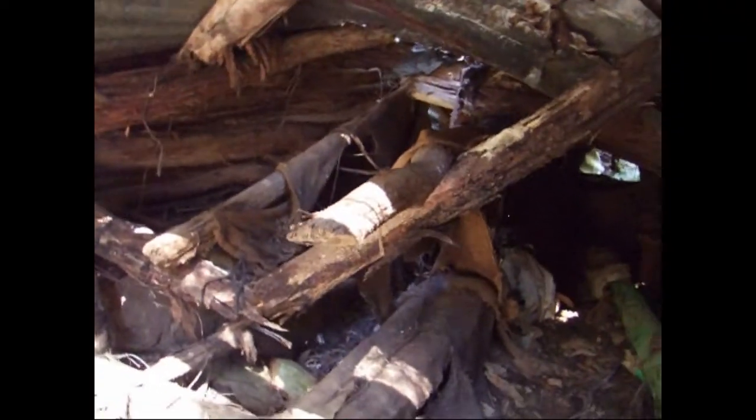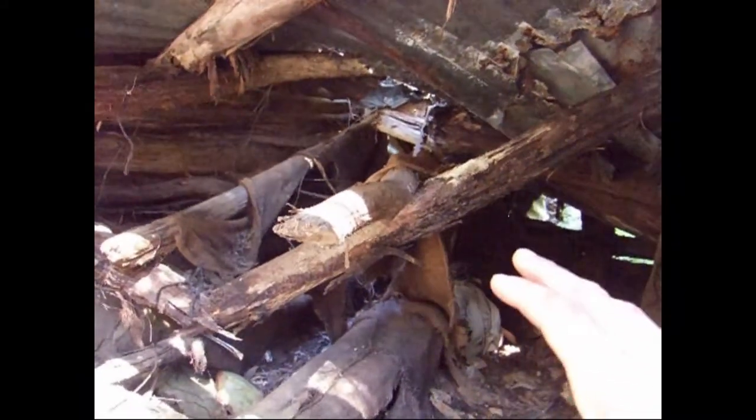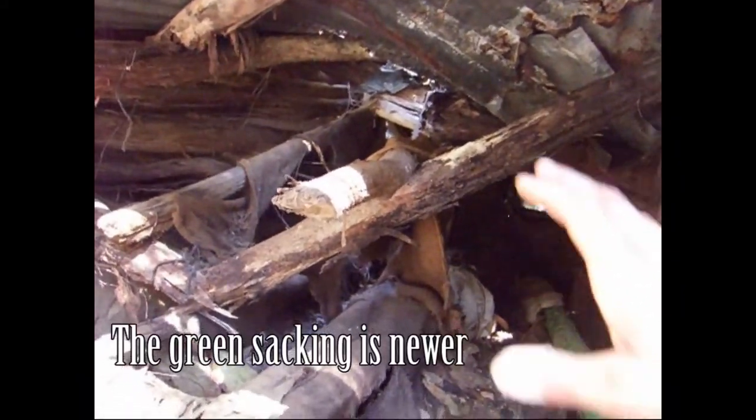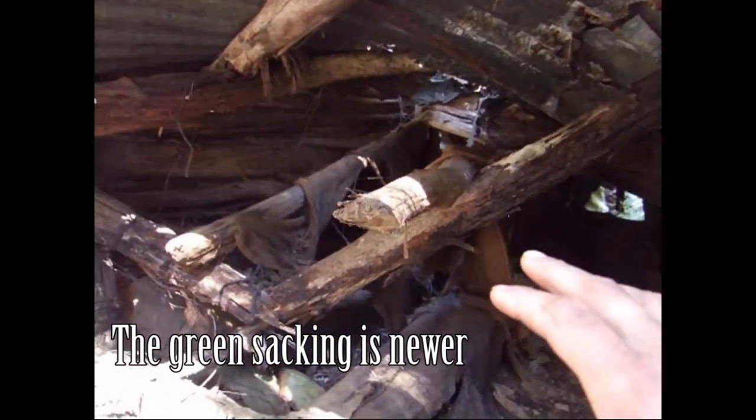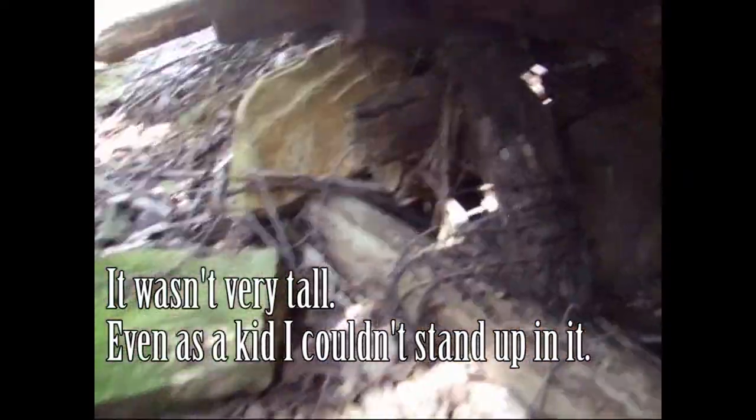Okay, when I was here last, these were 2 beds. Now this green stuff is new. Someone else has added that since, and you can see that other people have been here camping, left their rubbish, which isn't really cool. But this roof here was intact. So this room here was intact. From memory, there were 2 bunks there, and a little table over here, and then you had the fireplace there.